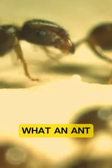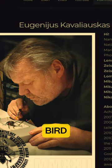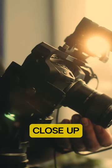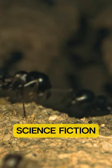Ever wondered what an ant looks like up close? Meet Dr. Eugenijus Kavaliauskas, a Lithuanian famed for bird photography. Recently, he captured an exceptionally detailed close-up of an ant, creating internet buzz. It looks like a creature from a science fiction movie.